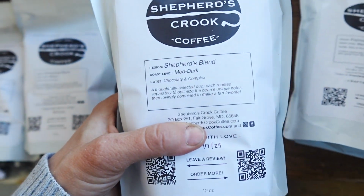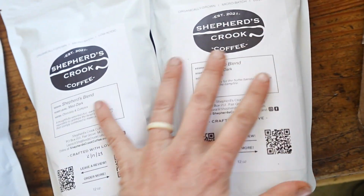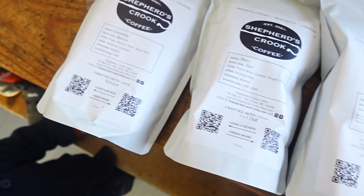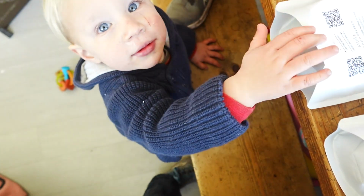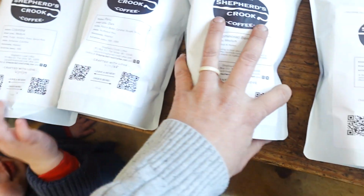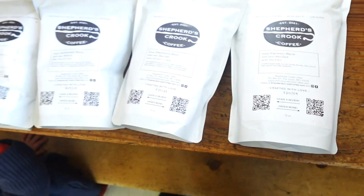Okay, so my question is, for those of you who have tried Shepherd's Crook, which one do you like the best? Which one should I drink this morning? What do you think? He doesn't know. Oh, I'm excited. We're going to go make a cup right now.